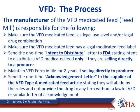You have to send that one-time letter of intent back to FDA only if you sell feed directly to the farmer. If you have one direct customer out of your plant that you're going to sell a VFD medicated feed to, you've got to send that letter back to FDA. Now, you may have some direct customers that don't buy any VFD medicated feed. You're still not a VFD medicated feed facility in their eyes, so you don't have to. You only have to send that letter if you distribute it directly to the producer.